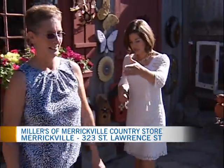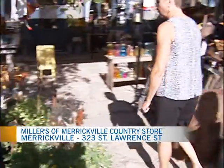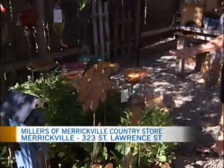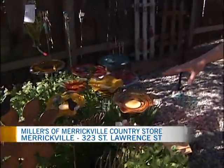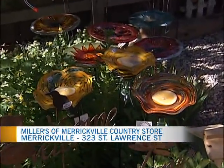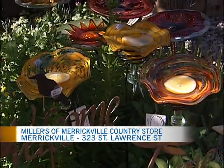Yeah, and then you mentioned that some of the glass blown items are quite popular too. I think a lot of that has to do with your display. That's correct. These butterfly feeders are one of our top sellers. We have citrus in it because butterflies are attracted to citrus. So if you were to go to a butterfly conservatory, they'd have slices of citrus sitting around.